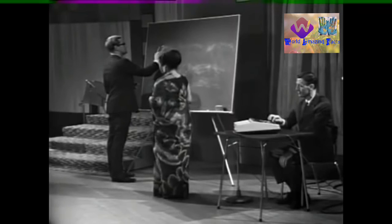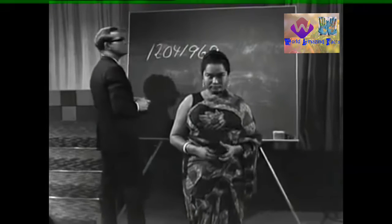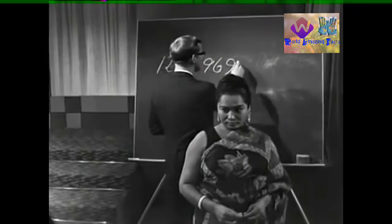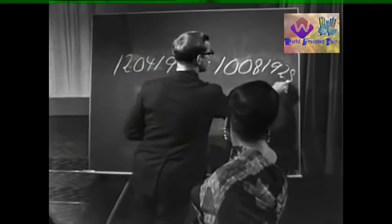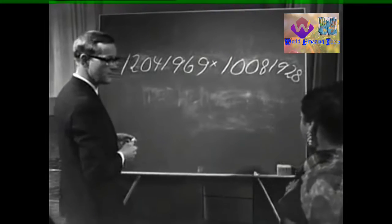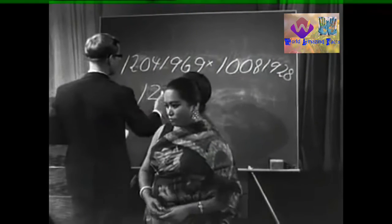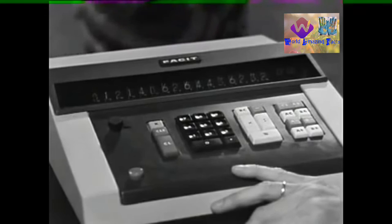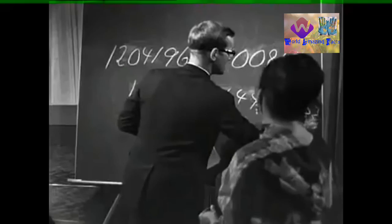12.4.1969. Multiply it by my birth date and birth year. 1204169 multiplied by 1008192. Here is the answer: 1 2 1 4 0 6 2 6 4 4 3 6 2 3 2. That's my answer. What does the computer have to say? It's the same. Correct. Yes. Thank you very much.